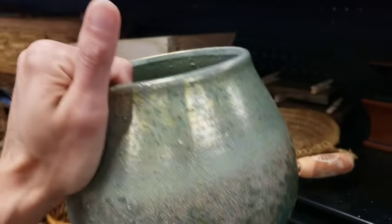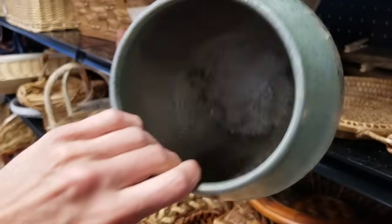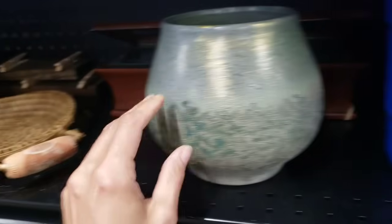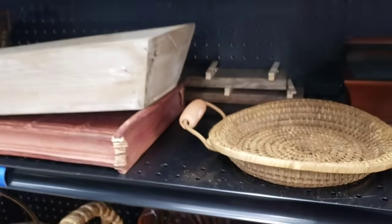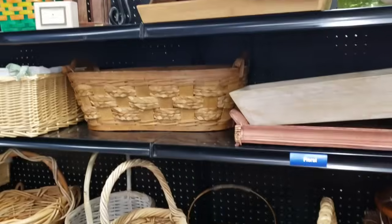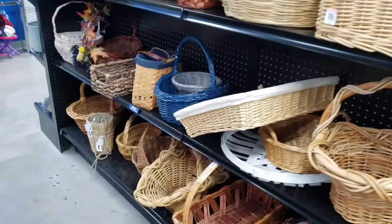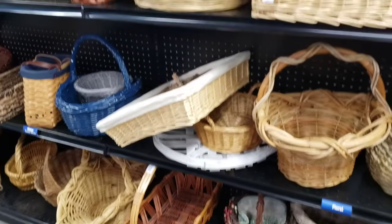Oh boy, what is that? It's a modern piece. Man, I was thinking that might be some raku. But I also don't see a price on it either. But modern piece, probably at a Home Goods or something. Anyways, yeah, I'm looking for one that's longer than the one that I have, to hang my wind chimes and such from.